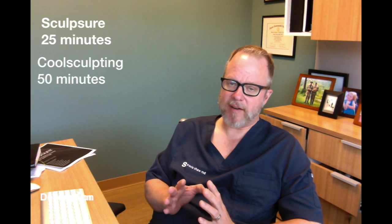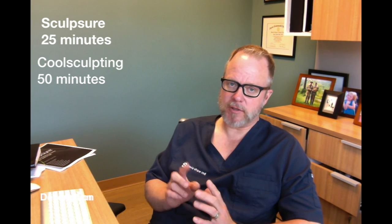I think one of the big things, especially from the patient standpoint, is time. A complete treatment of Sculpsure for one area takes 25 minutes. With Coolsculpting, it takes 50 minutes to do one area. So that's about half the time that it takes to do.